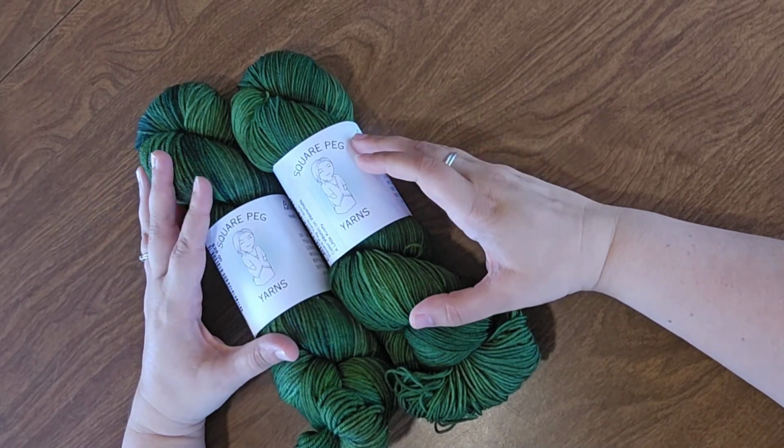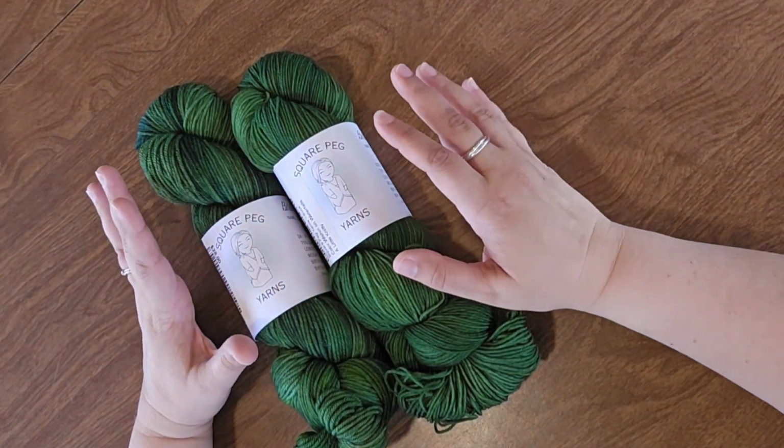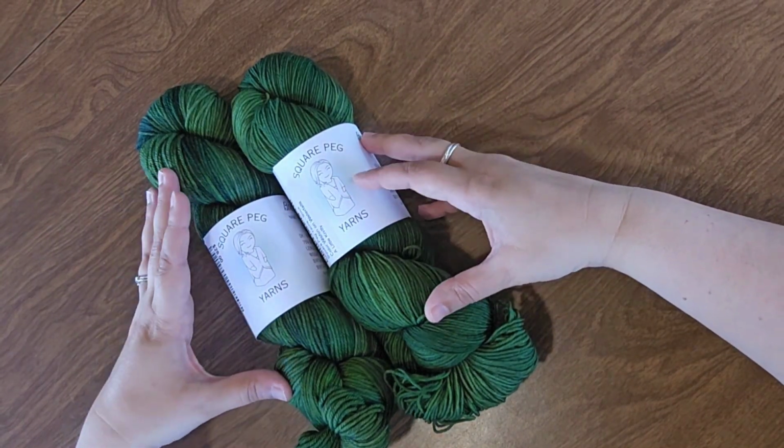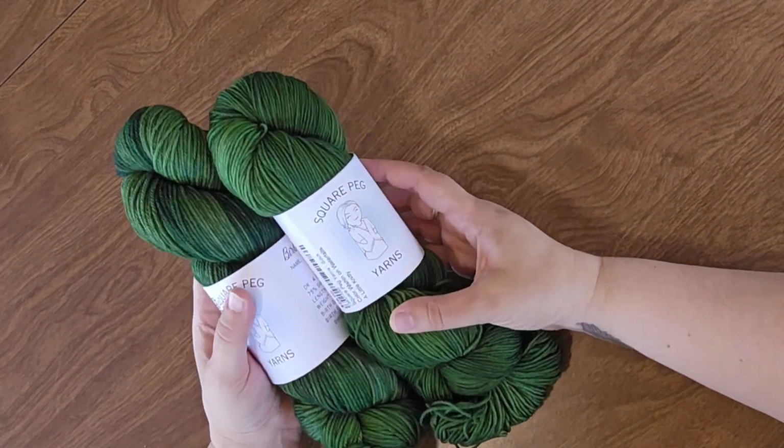We love local dyers at A Little Nitty, and it has been really fun to work with a local dyer named Heather Ellis, putting together our house label of Square Peg Yarns. So let me explain a little bit about Square Peg Yarns.